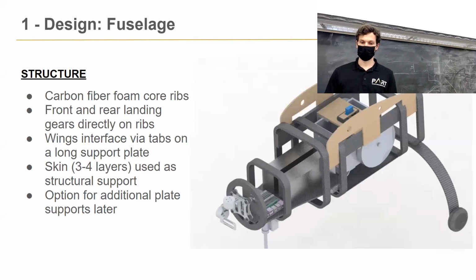More into the structure. So these are carbon fiber foam core ribs. This is about 3 layers on each side. Foam core, it's relatively strong. I think it could be improved, but I think that we'll have enough strength from there in the end, and we'll be able to mount the landing gears that you can see directly to the ribs as a strong connection point. And then we need a strong interface from the wings to the fuselage.